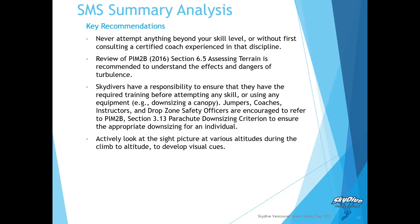Another big one that was a recommendation is assessing terrain. We've chatted a lot about that, the dangers of turbulence, those kinds of things. Lots of information about how to handle that in our PIMs. And then skydivers have a responsibility to ensure that they have required training before attempting skills, including such things as downsizing. Jumpers, coaches, instructors, DZSOs, we encourage everyone to refer to the PIM 2B for parachute downsizing criteria to ensure appropriate downsizing for an individual.